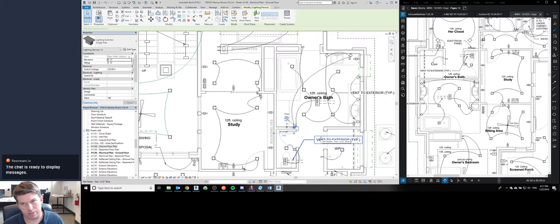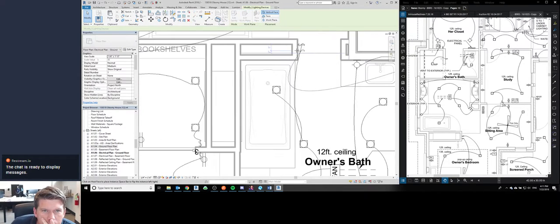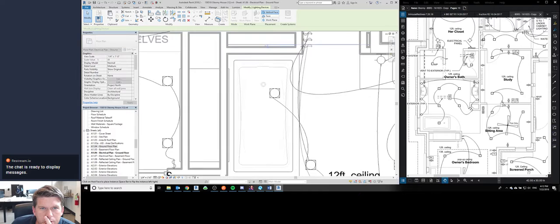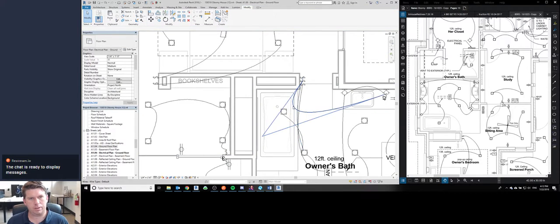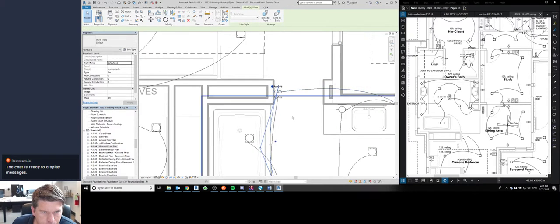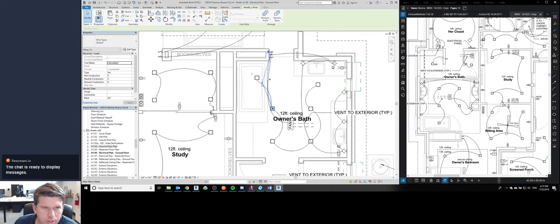Is it really a fan just right there? It doesn't make any sense to me. If you put that right there, and then third switch, we're gonna put right there. Okay. First switch, ceiling lights. Did that include the tub light? It did.